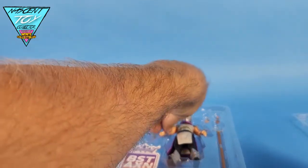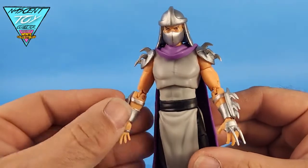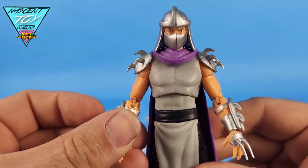So, when the evil Shredder attacks, these turtle boys don't cut him no slack. Man, yes, epic.